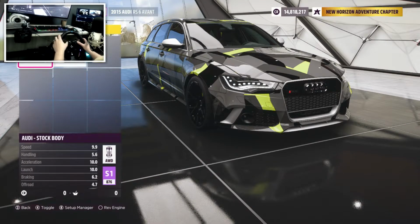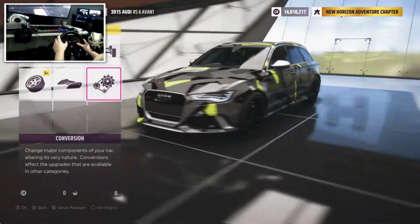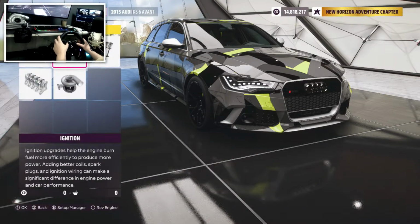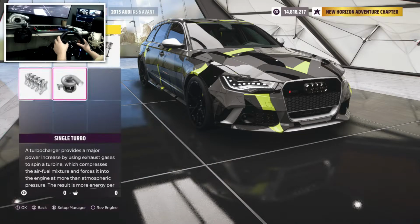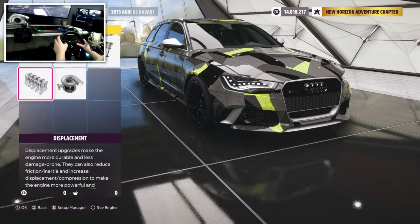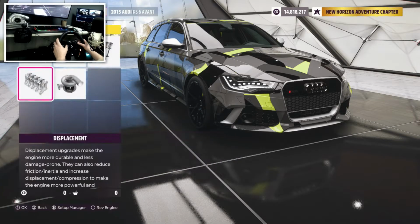Going to a wide body kit, this thing adds like 400 kilograms of weight, so obviously we did not do this. Going over to our engine parts, literally everything is upgraded to max, but let me go through it just to show you guys I'm not lowballing you in any way. There we go for our race block, and then for our turbo. Also, our car is a 3.4 liter after upgrading our race engine, so you can see there from 2.997 liters to 3 liters, 3.4 liter displacement.